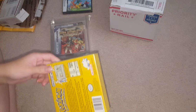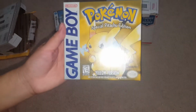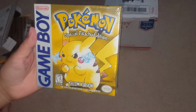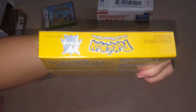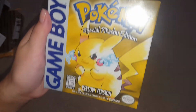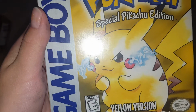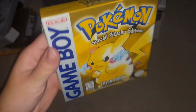Oh, that's our Pokemon Yellow for the Game Boy Color, or just the Game Boy. This one was supposed to be in pretty good condition. He didn't say mint, but he said no crushing or anything like that, just very minor scratching and stuff. And as y'all know, this game is going up quite a bit. It looks overall pretty good, doesn't it? Yeah, the only thing I see is that mark right there. That's about it. Overall the corners look pretty good.